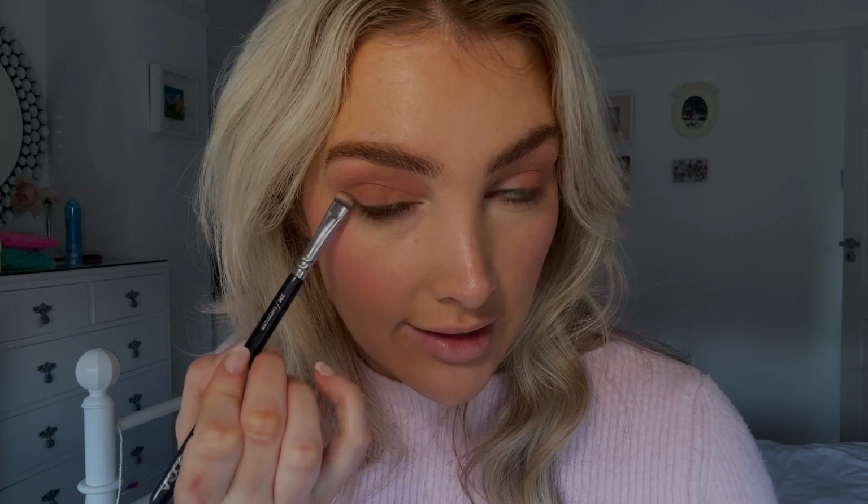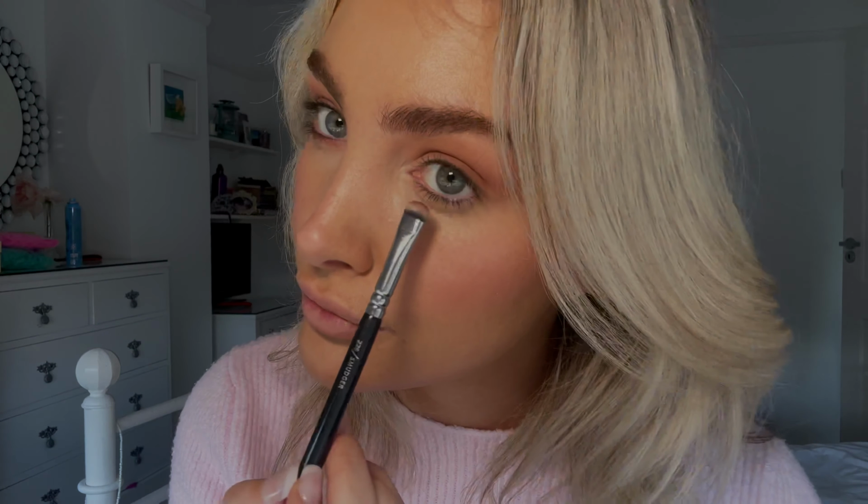Gorgeous. I'm going to bring this down under the eye for a little bit of definition. So again, using that smudger brush, bringing that darker shade down under the eye. And then using the Charlotte Tilbury Prime shade, which is a little bit of a lighter shade, I'm going to use my finger and do that inner corner to halfway out and just blend it like this. And again, the same on the other eye.